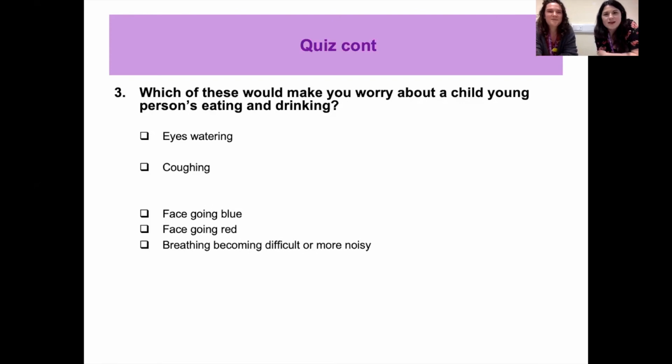Okay, so these are the signs that we'd be worried about. So eyes watering, coughing, face changing colour, and breathing becoming difficult or more noisy.